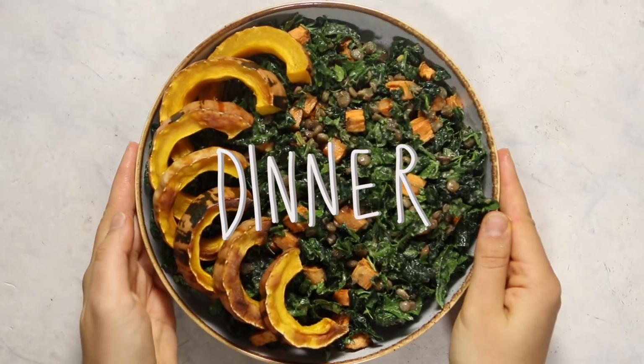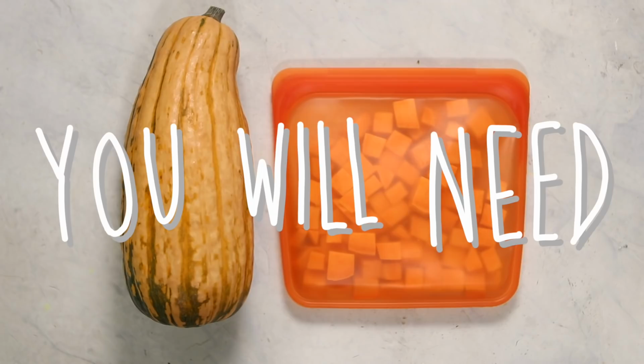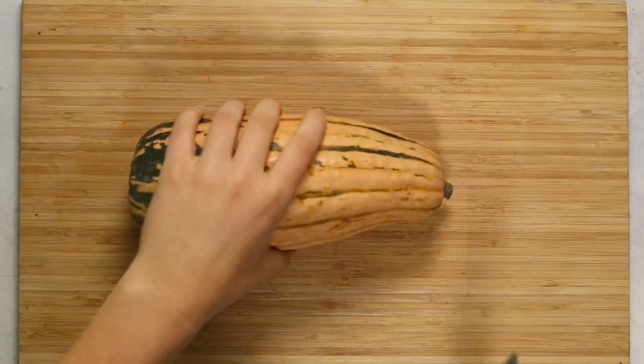And then for dinner, I made myself a salad. I like to have some form of leafy greens at least once a day, usually in the form of a salad, but I had a delicata squash and some leftover cubed sweet potato left in my fridge, so that inspired me to make a salad.